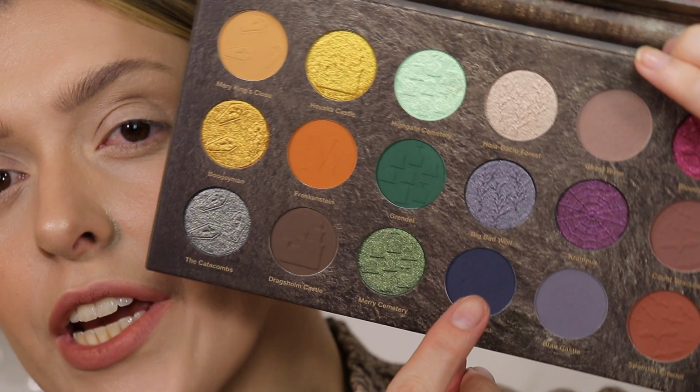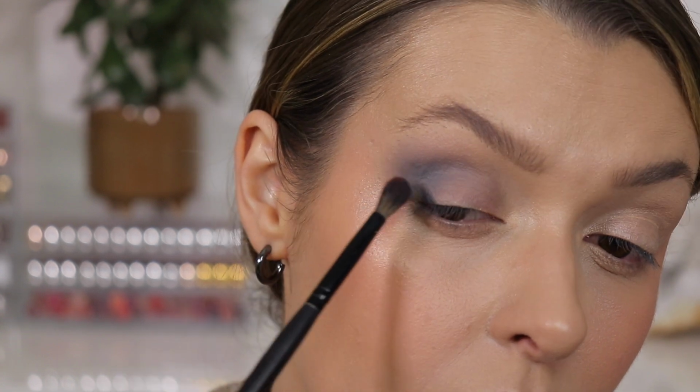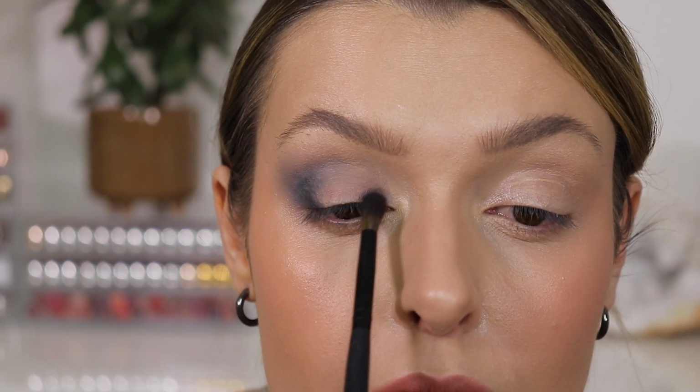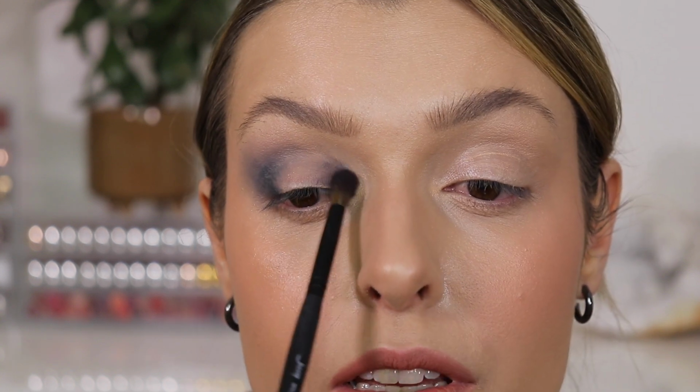And then I want to go into the shade Black Forest. This is a really beautiful navy blue. And I want to put this on the outer corner. And I think in the inner corner. Or do I go across the whole lid and layer the shimmers on top? I might do that. Let me just try this first.